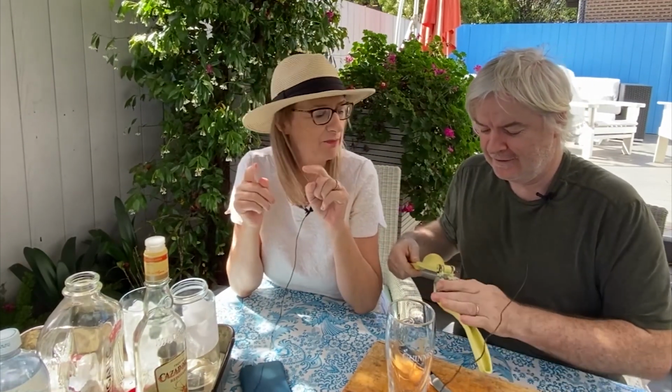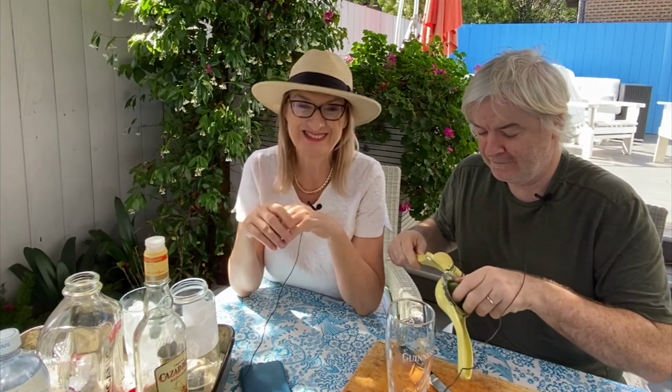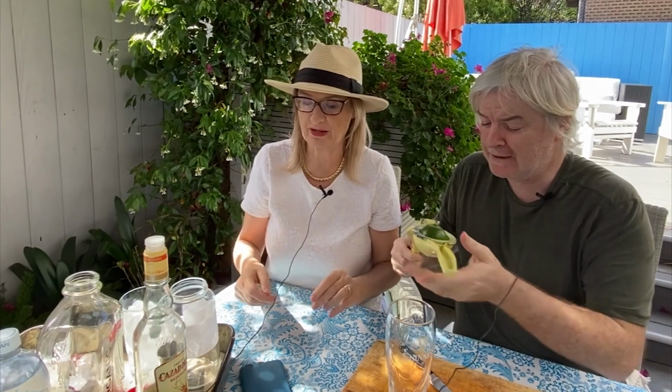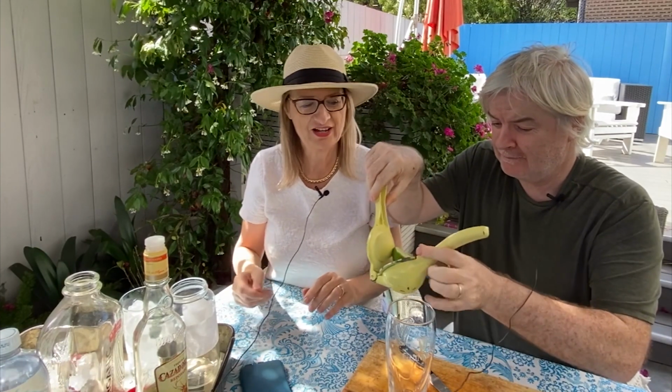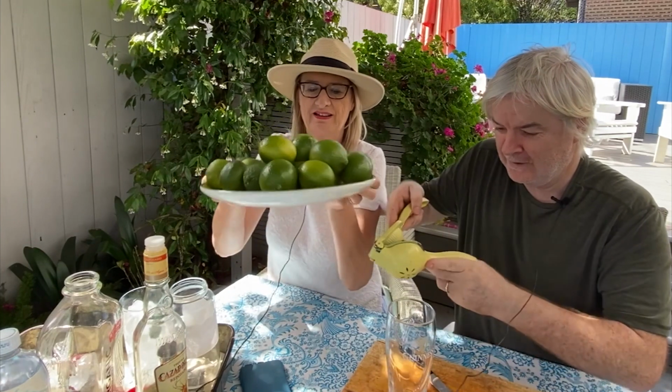By the way, it's called a citrus squeezer. Really easy to say that. Did you pick these limes from your own garden? I did not. These fabulous limes came from Costco. Look at these gorgeous limes. Hang on, people can't see these limes. These beautiful limes came from Costco.